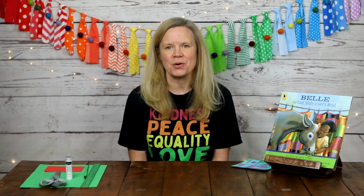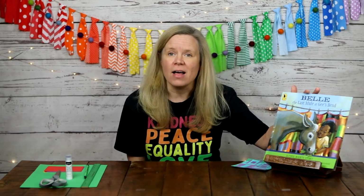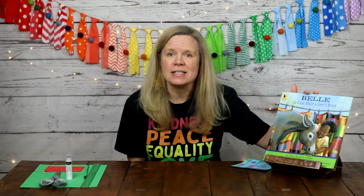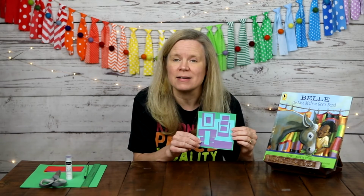Another Standout Story Day. Today we will be reading the amazing book, Belle, the Last Mule at Gee's Bend, and we will also be making these really cool paper quilt squares.